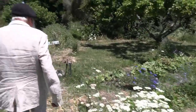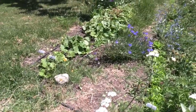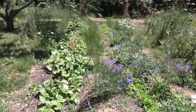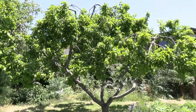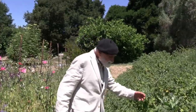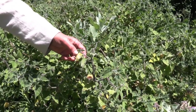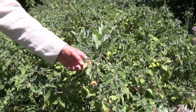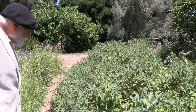And here we have a butternut squash just coming along, winter squash. A grassy oasis in the middle of the garden. And here we have a great patch of ground cherries. This is an edible potted fruit. It's related to tomatoes, and inside each husk there's a cherry-like fruit, ground cherries.